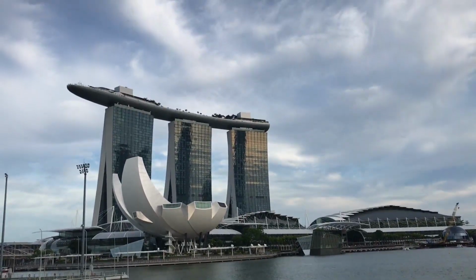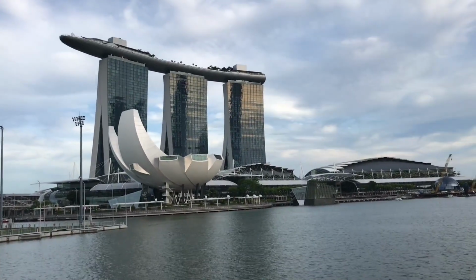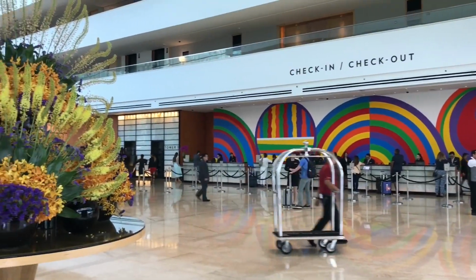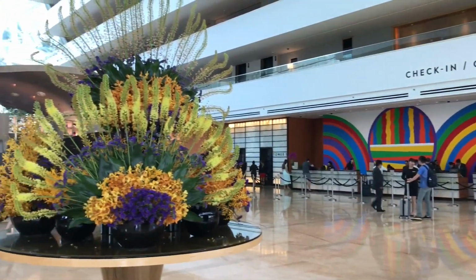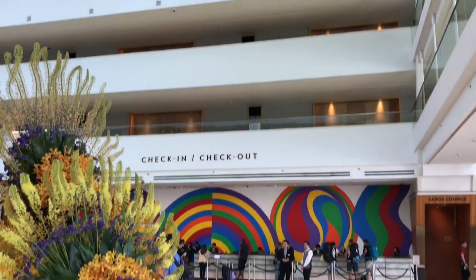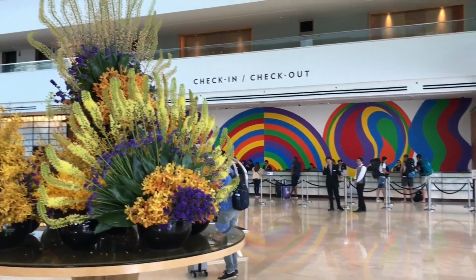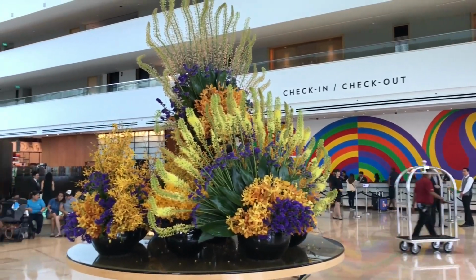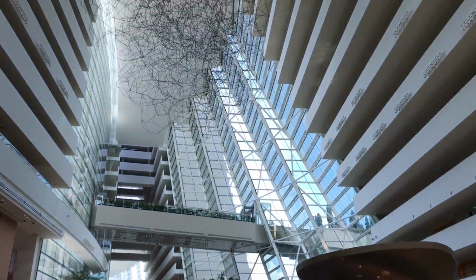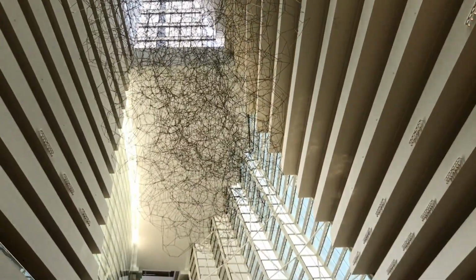Let's deal with this Marina Sands Hotel in Marina Bay. That's how the reception looks. The hotel has about 2,561 rooms. That's how the insides of the buildings look. Interesting artwork.